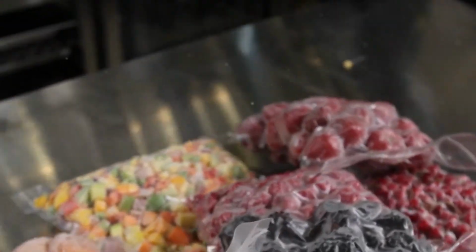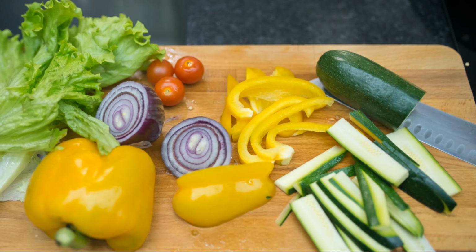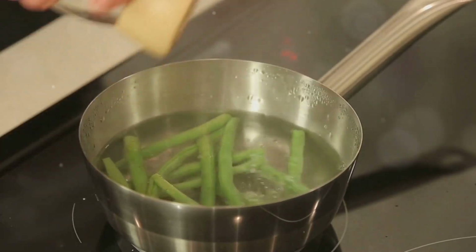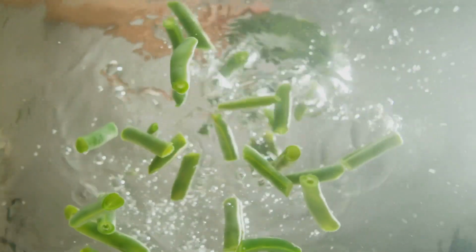Now, not everything freezes well as is. Some veggies need a bit of prep work to maintain their texture and taste. Some vegetables, like green beans and broccoli, benefit from a little something called blanching. It's a simple but crucial step. Blanching is just a fancy word for giving your veggies a quick dip in boiling water before you freeze them.